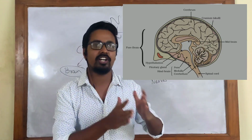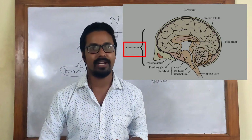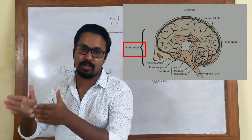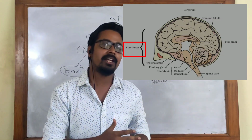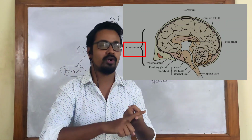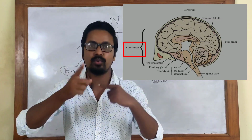Now let's look into the functions of each part. First comes the forebrain. The forebrain is associated with all the thinking skills that you have. Thinking skills may include the way you respond whenever you get a stimulus. But before responding, you obviously try to analyze what is going on.